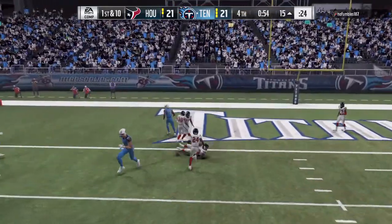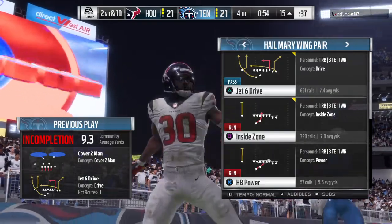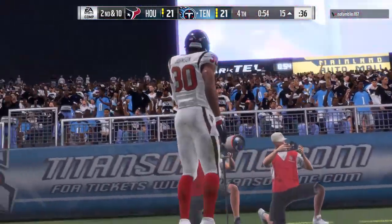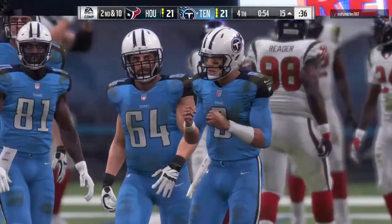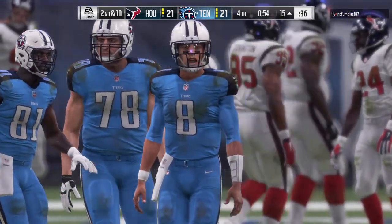Mariota. His throw here's incomplete. Rashard Matthews, the intended target. And it's second down. When we start looking for big-time corners, we're going to start with athleticism. But without technique, you're not going to make plays as one we just saw there.